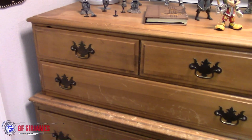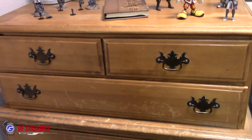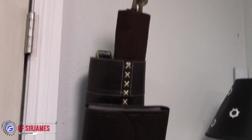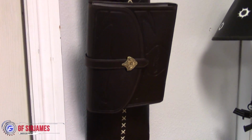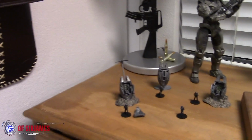So yeah, let's go ahead and start with the left-hand side, with the only piece of furniture in this room that doesn't really go with anything, which is this old dresser, which inside the dresser is clothes. Nothing special. Over here is the quiver from the Lord of the Rings War in the North Collector's Edition, which comes with a pretty cool map of Middle-earth. Art book and all that fun stuff. I got that on sale for about 20 bucks.